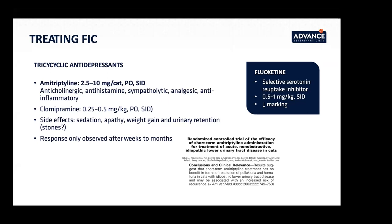Another one mentioned is fluoxetine, but there is not any group of cats published, only case reports, and you can use it as well. But amitriptyline has side effects, mainly sedation, lethargy, weight gain, and urinary retention. This urinary retention can predispose to a stone, we don't know, but it's important to consider. And FIC is more described in obese cats. Also, again, we can induce weight gain and the cat produces FIC, okay?